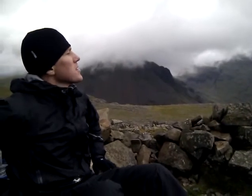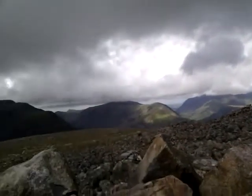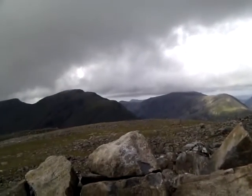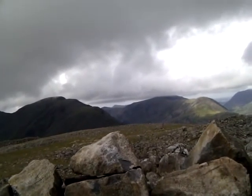Quite a good route, isn't it? Yeah, would have been nice to see a bit more, but you're just starting to get a view of all the mountains, and there's the horseshoe we've just done. Hopefully get a bit of nice weather and a bit of fishing later on.